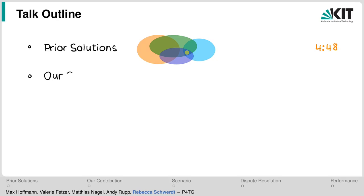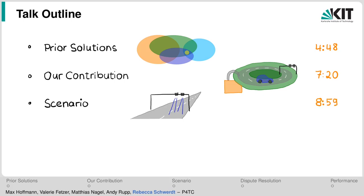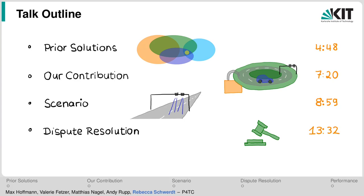Next, I will give you a more complete picture of the different contributions our paper contains. We will then go on to look at the specifics of the dedicated short-range communication scenario. For better comparison, we will start with the classic privacy-infringing solution for this setting and derive our own P4TC scenario from there. This will lead us to figure out how our P4TC protocol is able to handle dispute resolution, i.e. situations in which data goes missing, users try to commit fraud or may just be falsely accused of doing so. Lastly, we examine the performance of our protocols regarding real-world efficiency.